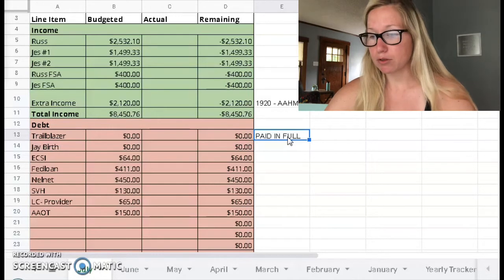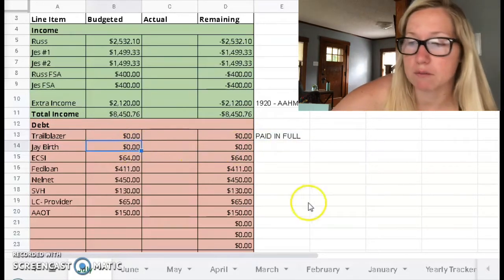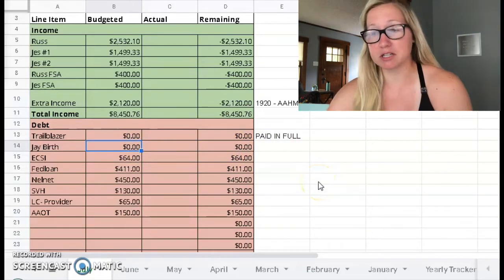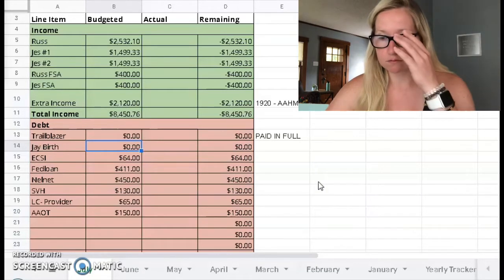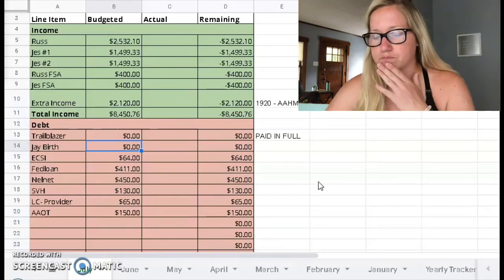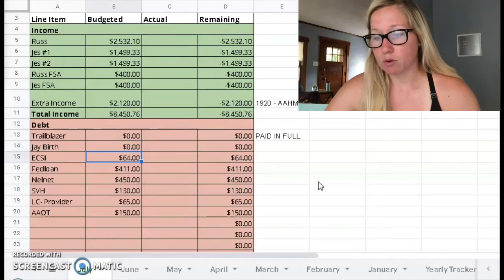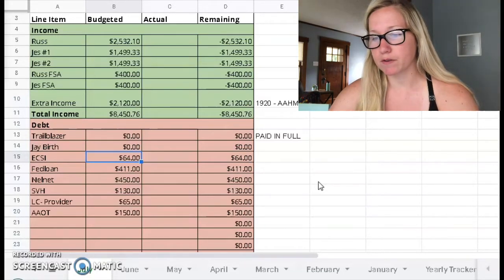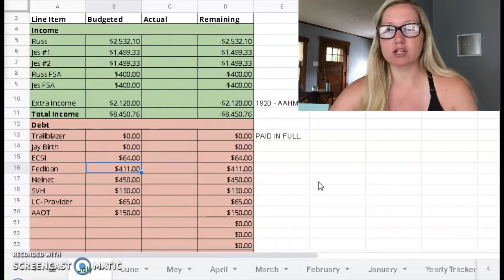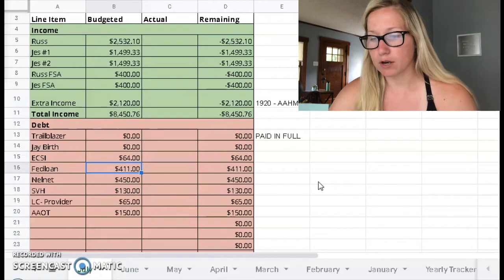Jay's birth, this is honestly, I haven't been able to get a hold of the people I pay for him. So I'm budgeting $0 because I haven't been able to pay it because I can't reach out to them. So that's 0. This is one of my student loans. This is actually the one that hopefully will be paid off by the end of the summer. $64, $411 for Fed loan. Those are my student loans. These are actually broken down into smaller categories, but I just put the total on there for now.